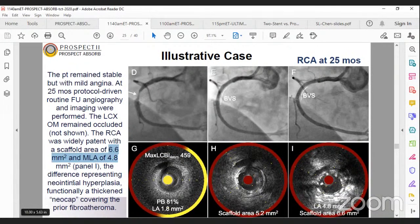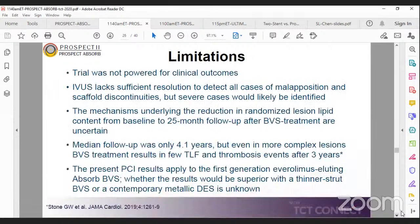And the NIRS showed neointimal hyperplasia, a thickened neocap covering the prior fibroatheroma. This is what they were speaking about during the study. Of course, the study was not powered for clinical outcome. IVUS alone lacks sufficient resolution to detect all the causes of malapposition and scaffold, but severe cases would be identified. The mechanisms underlying the reduction in randomized lesion lipid content from baseline to 25 months after follow-up are still uncertain. What is the reason? We don't know.